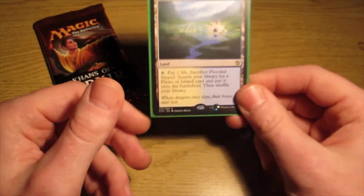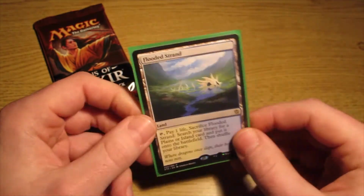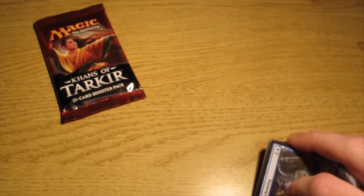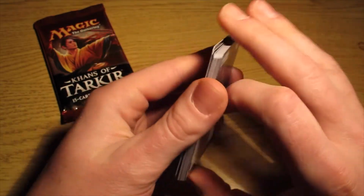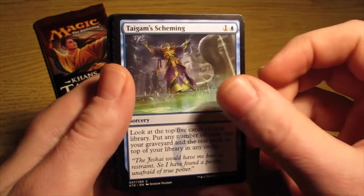But you might be wondering, if you haven't bought your first booster pack, what do you get in a booster pack? Well, as it says, you get 15 playable cards. You do sometimes get one more on top. What I have here is an example pack. This was the very first Khans of Tarkir booster pack that I opened from my fat pack. So I'm going to show you what you get in this.